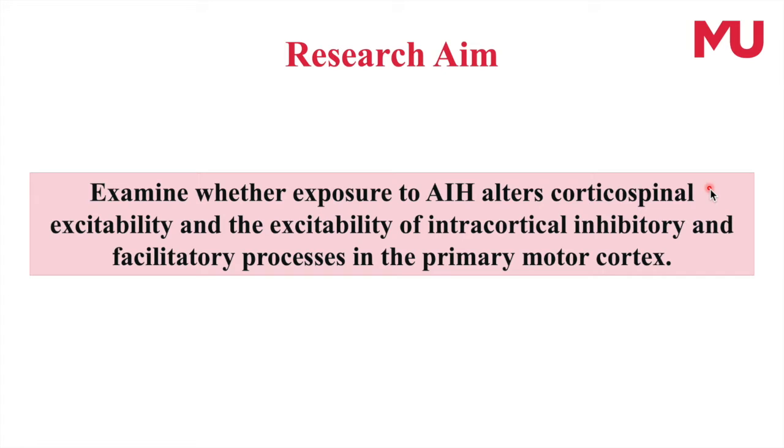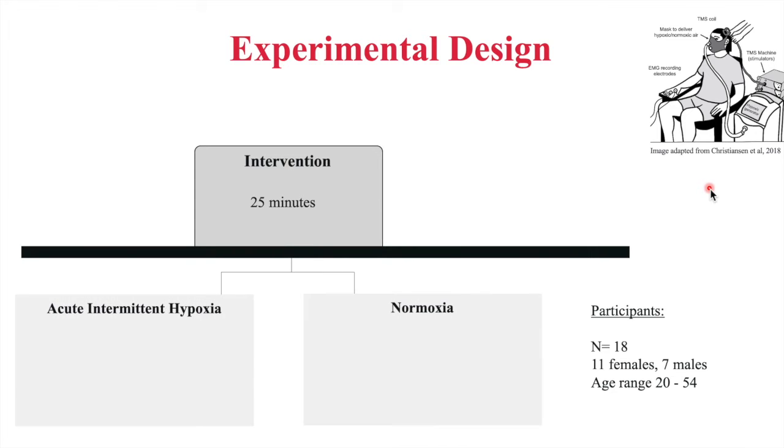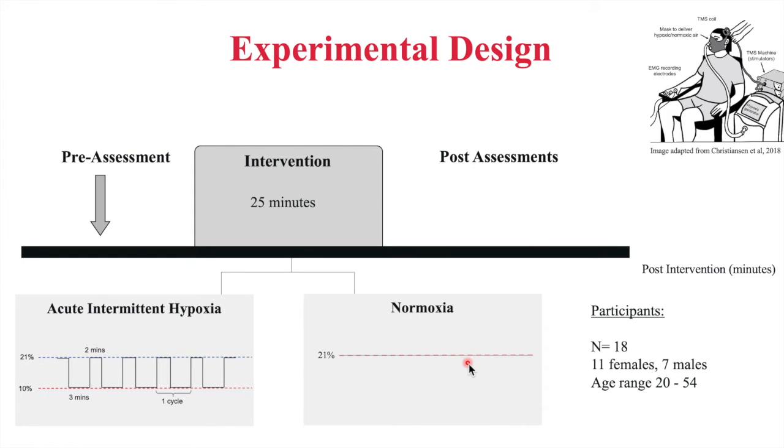The aim of this study was to examine whether exposure to AIH alters corticospinal excitability and the excitability of intracortical inhibitory and facilitatory processes within the primary motor cortex. 18 participants took part in 2 sessions. AIH was delivered in 1 session and comprised 3 minutes of hypoxia, with a fraction of inspired oxygen set to 10%, and 2 minutes of normoxia at 21%. This was repeated over 5 cycles. Normoxia was delivered in the other session. In each session, TMS measures were taken before and at 3 time points after the intervention. Session order was counterbalanced across participants.